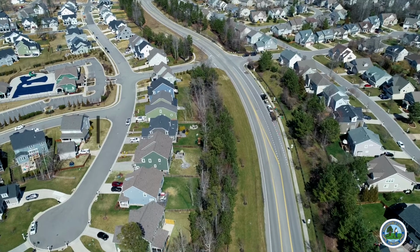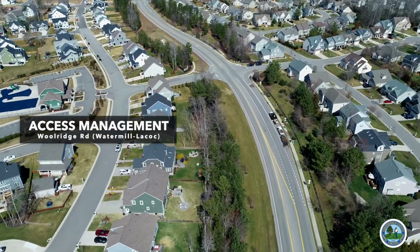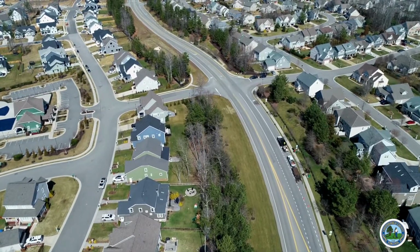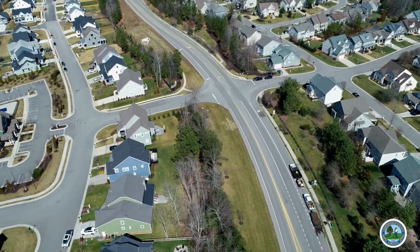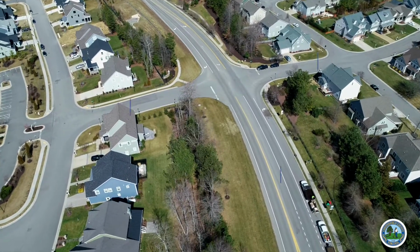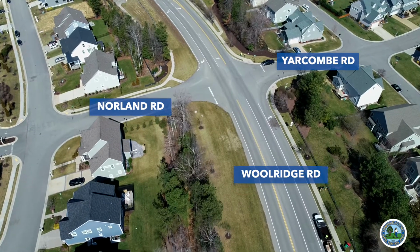With the proposed extension and widening of Woolridge Road and increasing traffic volumes, traffic patterns in the area will change and improvements will be needed to ensure it operates safely and efficiently in the future. One location where improvements are being considered is the segment of Woolridge Road from Watermill Parkway north to Lacoc Road and the entrance to the Barkham section of the RounTrey subdivision.